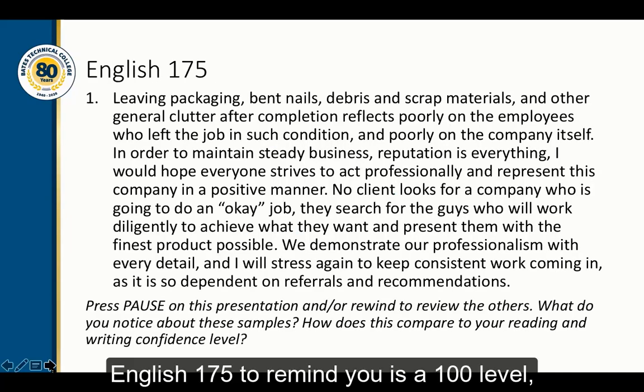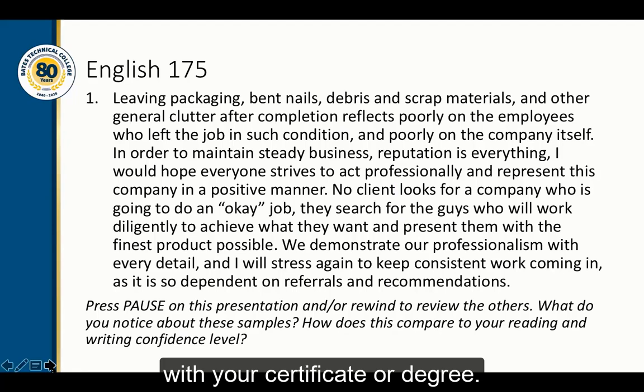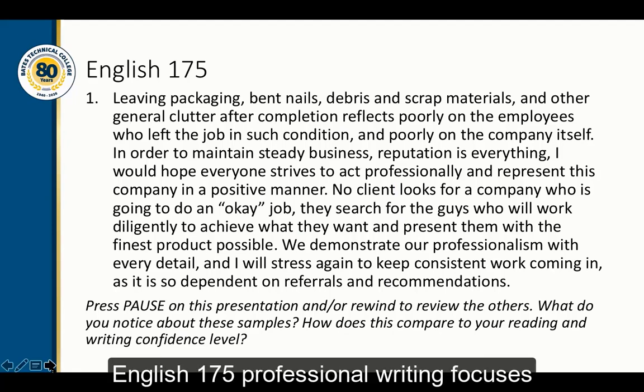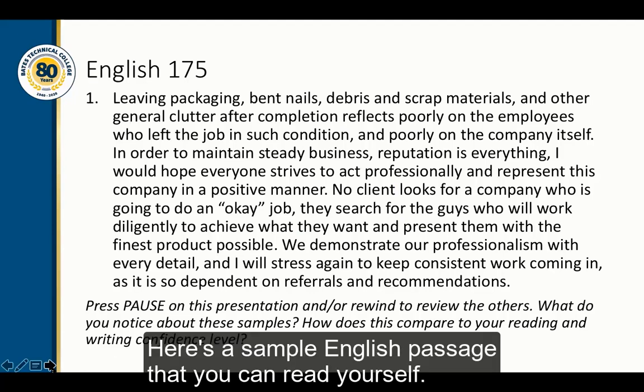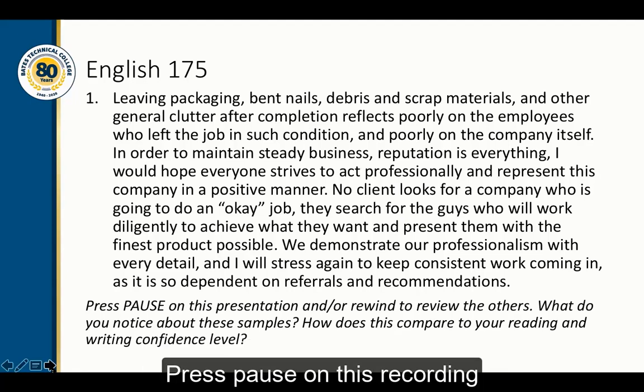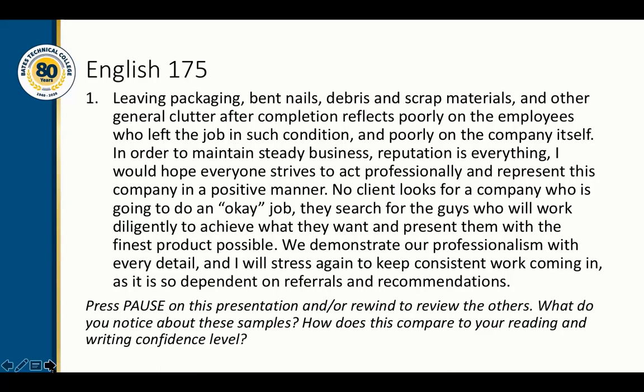English 175, to remind you, is a 100 level, college level English class that will help you graduate with your certificate or degree. English 175, Professional Writing, focuses on business and technical writing skills. Here's a sample English passage that you can read yourself. Press pause on this recording, and if you'd like, go backwards and review the other class samples as well.